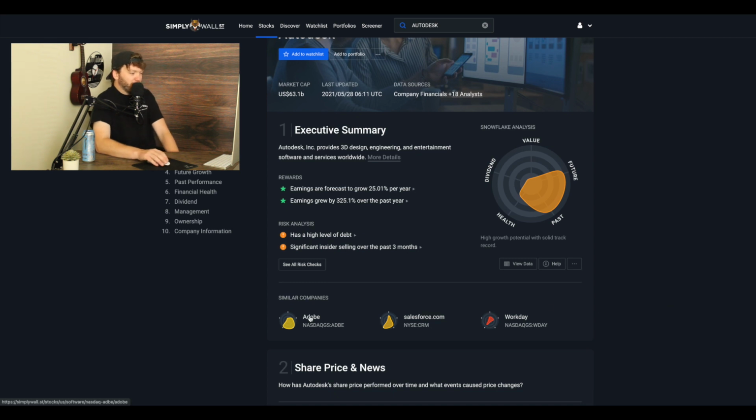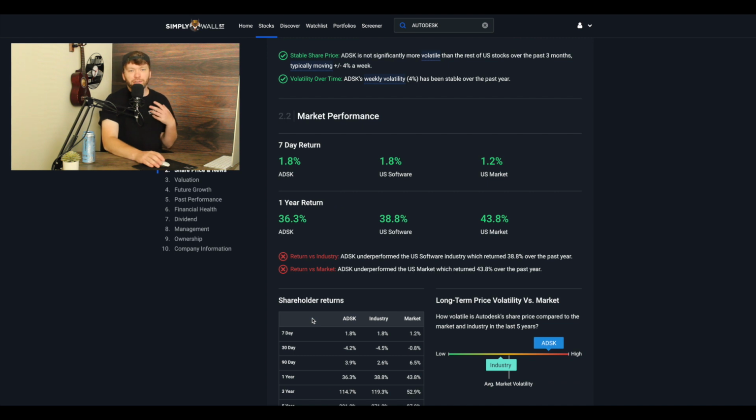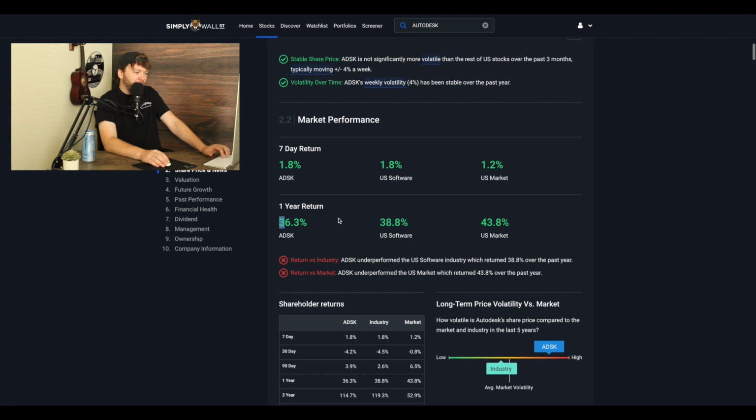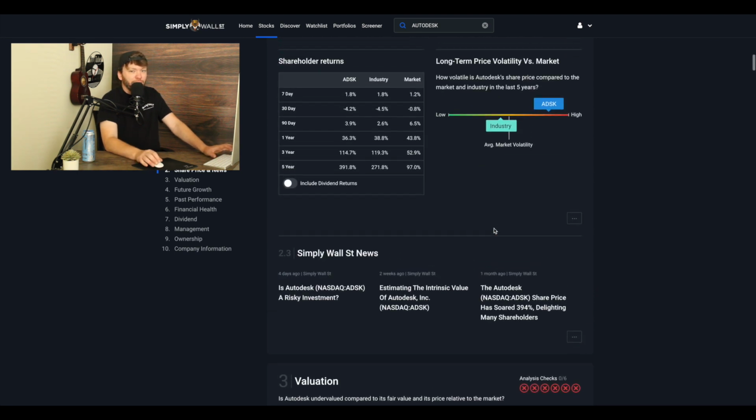And that's funny too, they actually list Adobe as a competitor. That's who I said earlier they kind of remind me of. So being a long-term investor, I don't really care about this like 7-day return. That doesn't really matter too much for me. Even a 1-year return, I could take it or leave it. It is worth pointing out that in the past year, it has not returned as well as other software companies or as the US market, meaning to me that this might not be the highest growth opportunity in this space.